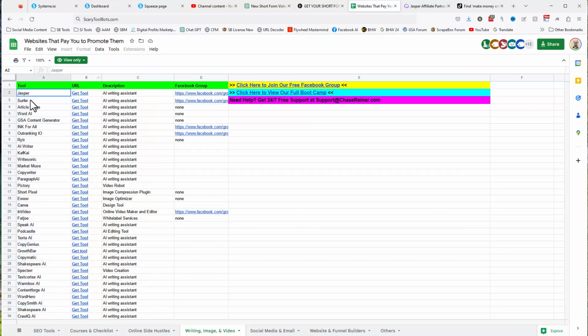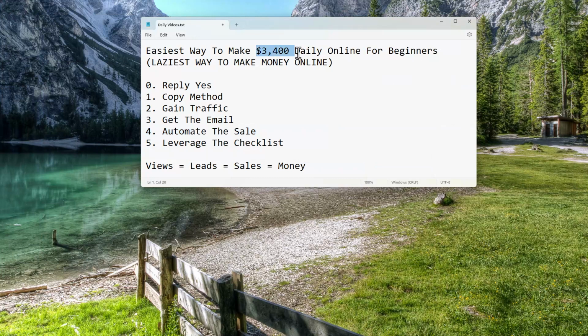Now on the scary list, after we sell the first product, we're going to keep selling them. So we're not literally going to sell all of these products, but that's how we're going to get to $3,400 a day, right? I guess if I worked super hard selling just one product, I could get to $3,400 a day.